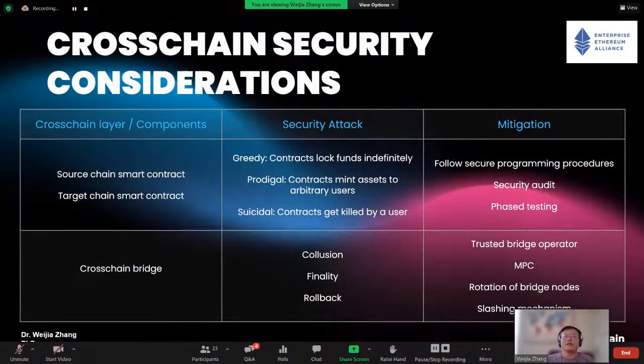Yeah, this is just more detail of possible security hacks. The source chain and target chain smart contracts, those can be hacked. I mentioned those already. And then for the cross-chain bridge, there could be collusion, finality, rollback. Collusion is a case where the bridge node operators actually get together to provide the service, but actually they are stealing the funds when they are doing the transfer of assets.